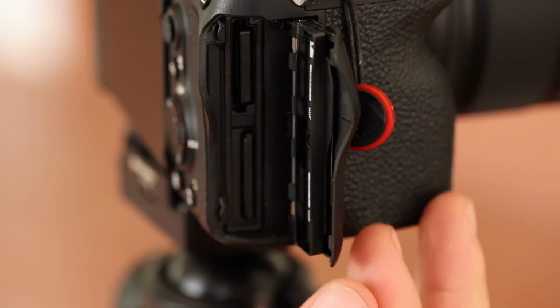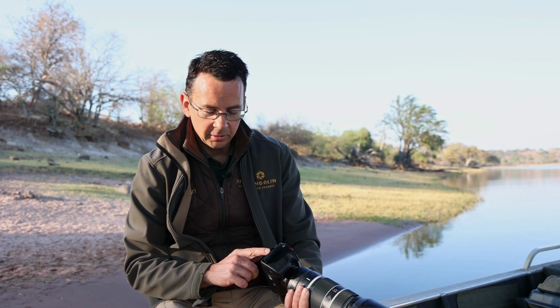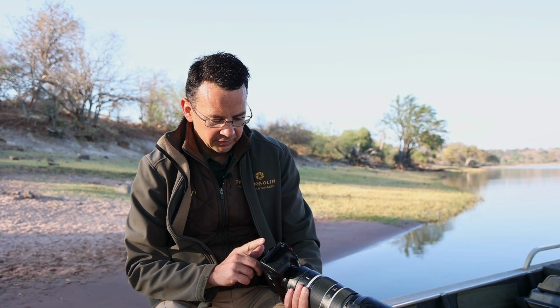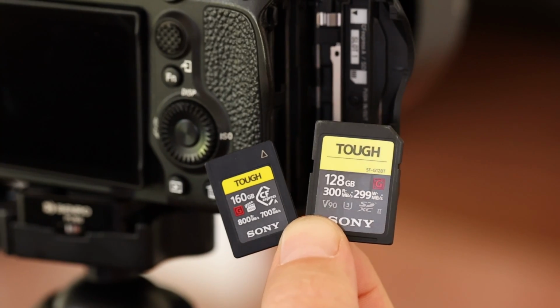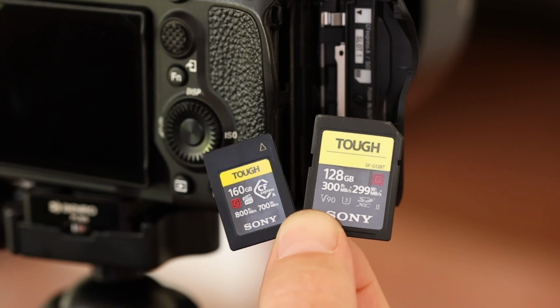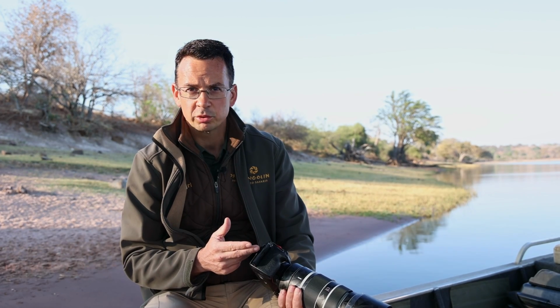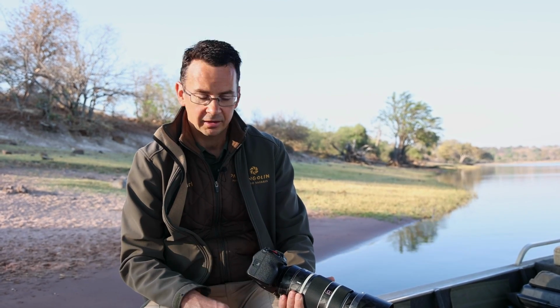On the side of the camera you have your memory cards. This is something I really like from Sony in this design. You have either two UHS Mark II cards, or you can use the CFexpress Type A card. So if you want a faster card, you have the possibility, or you can just use your normal SD cards. This is really a good design from Sony, and I really like that.